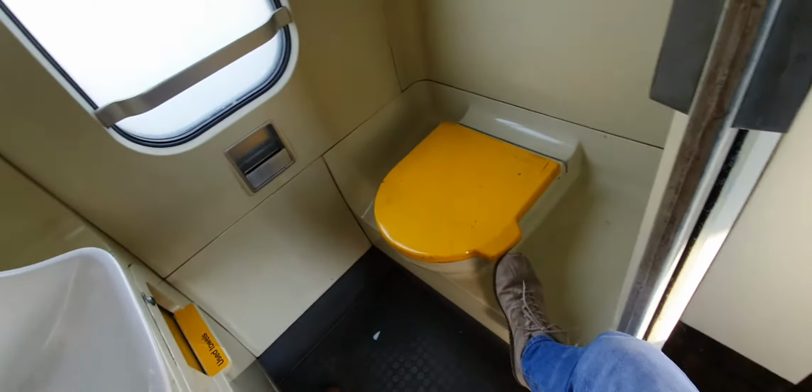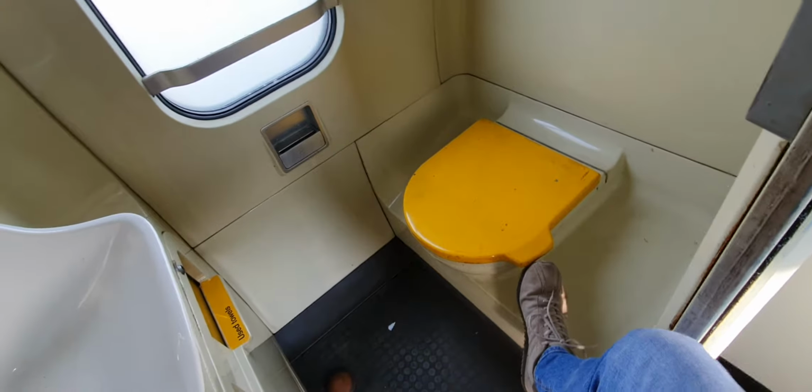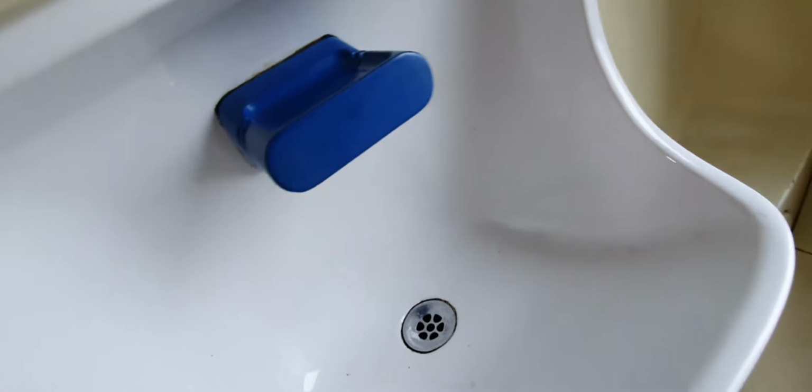Sorry, the lid won't lift. I guess they've done that purposely to take it out of commission so you can't actually have a poo in there. The door itself is a little stiff, but the sliding mechanism seems to be okay. You press your foot on there for the water, which I have seen in some other trains, but not many of these days, hopefully.